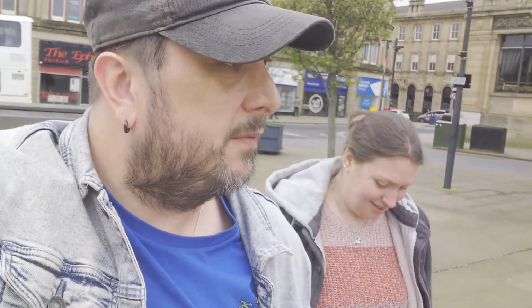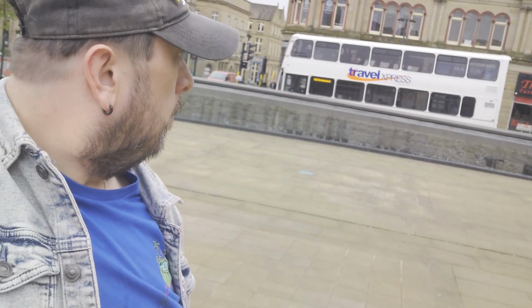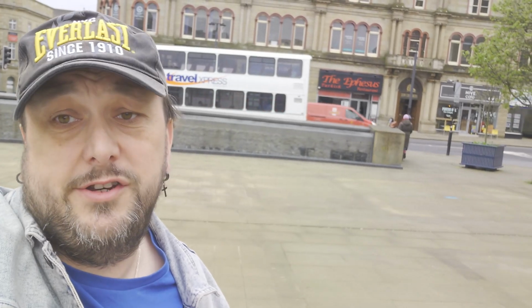I'm guessing what's the main town square. Like I say, this is the first time in Huddersfield. I'm sure there's going to be somebody, hopefully somebody from Huddersfield who's seen this and can tell me if I'm right or not, but this is the main town square. So, what I like about Huddersfield, because a couple of people asked me in the first video, may I ask why Huddersfield? And that's a fair question.